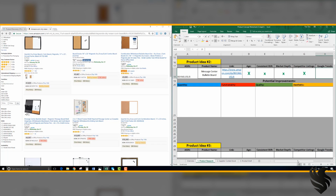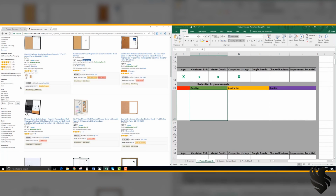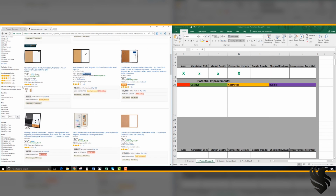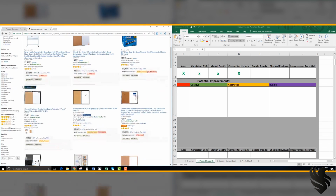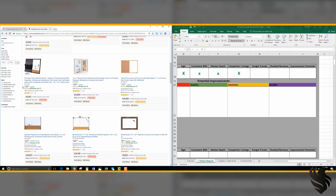Now what about Google Trends? Now this one, you're not really going to need to use Google Trends, because this is just a staple office item that is going to be selling for a long time. The reason I say that is because something like fidget spinners, right? That's a toy that's kind of new. It's kind of out of the blue. But when you're looking at a standard office item, let's say if you're selling marking pens, marking pens aren't going to be going out of style anytime soon. And these bulletin boards are not going to be going out of style anytime soon. This is like a standard office item. So we're not even going to have to look at this.